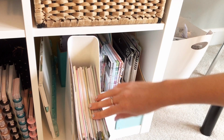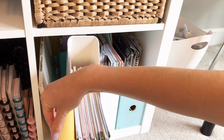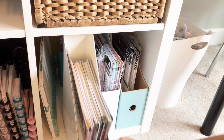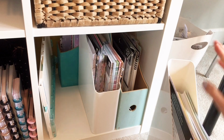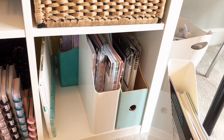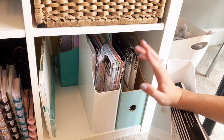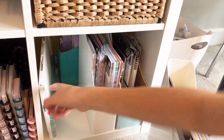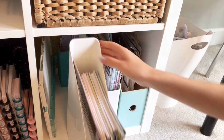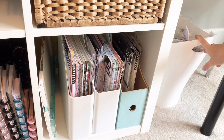It doesn't look organized, but it kind of goes from line paper to dot grid to blank. Then I have my big Happy Planner paper in here. And then there is another one of these back there, and it just has any extra pages from current planners. So future months in my catch-all, future months in my social media planner, stuff like that. And then right here, I have my We Are Memory Keepers paper trimmer. And while we're down here, this is my trash can. I got it from IKEA.